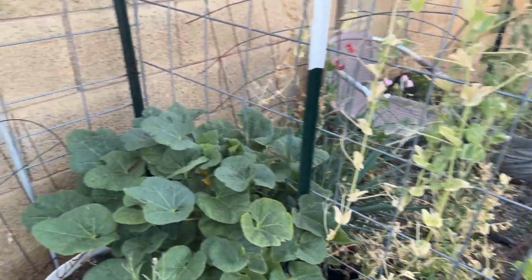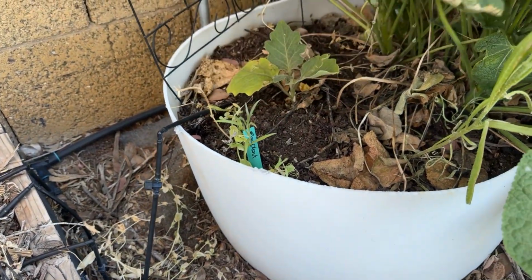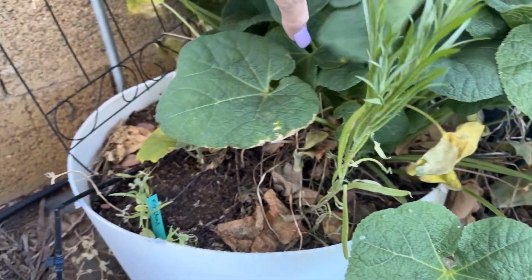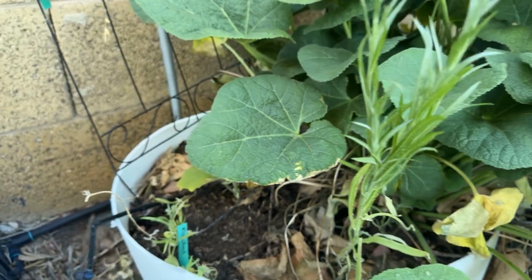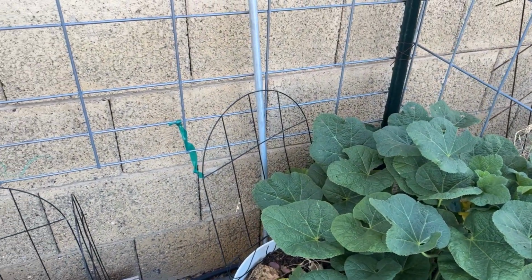And over here, there's an eggplant. I did not know how massive hollyhocks get, and this is the second year for this one. It should have more, but it doesn't. I will have to decide if I actually want that hollyhock to stay there.